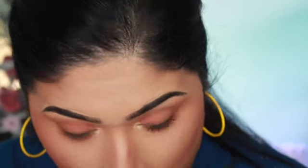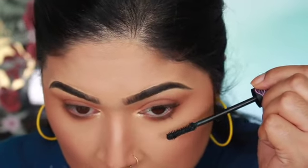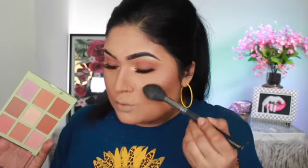Absolutely love it. I will now be applying a very soft mascara to my lower lash line because I don't want too much mascara there, because I want to keep the soft glam happening, and that is why. Today I'll be trying out 105. This is the Ardell lashes. They're very natural. Going back to the Pixie palette, I'm going to go ahead and pick these two highlight shades, and I'm going to go ahead and highlight away, you guys.